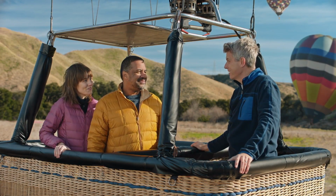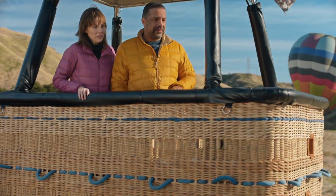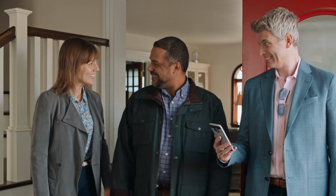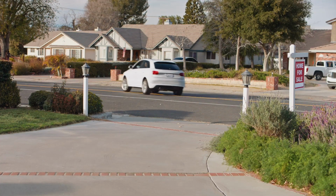Ever been in a balloon before? It's our first time. Hey. Where are you going? I'll see you at the landing! But how will we... The landing! Your offer's been accepted. Ever bought a house before? It's our first time. All right. Where are you going? I'll see you at the closing. But how will we... The closing!